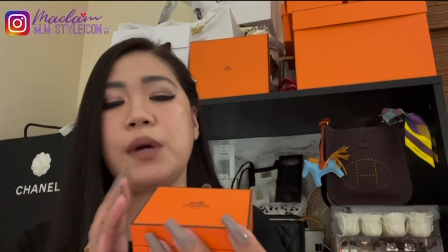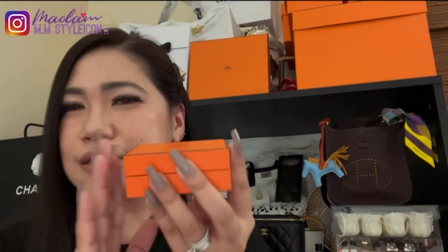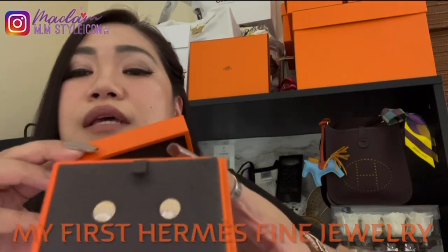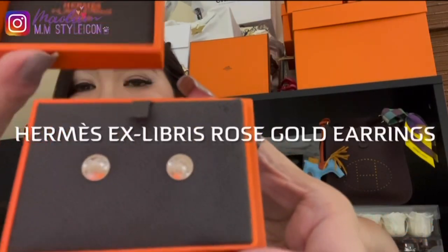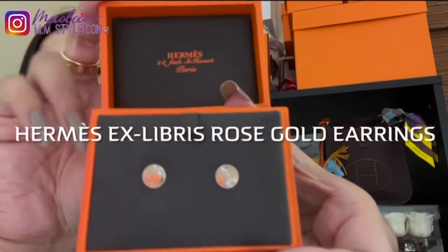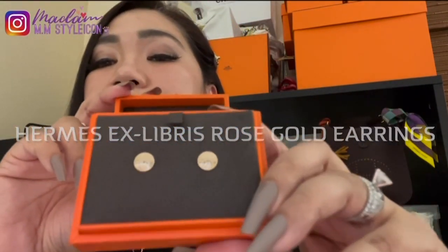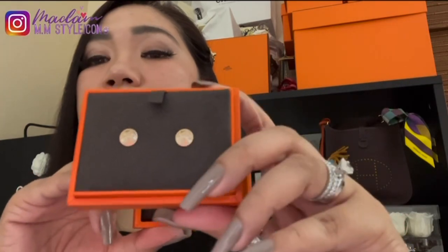It's not like a cardboard box. I feel like it's a wooden box because this one is none other than, it's a rose gold or pink gold. It's rose gold earrings with an H.